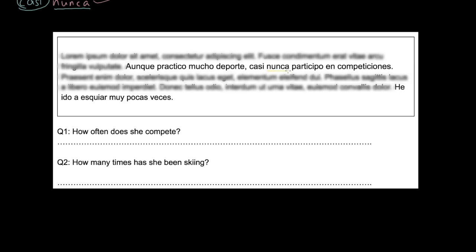So if we see nunca, we might be tempted to write never, but we must make sure that we spot this casi, almost. So almost never or hardly ever. If I wrote never, that would be incorrect. And then how many times has she been skiing? He ido a esquiar muy pocas veces. So pocas veces, few times, but notice muy pocas veces, very, very few times. It's possible that if I just wrote few times, I might not be given the answer as correct because it's muy pocas veces. Okay, so spot the detail and write it down.